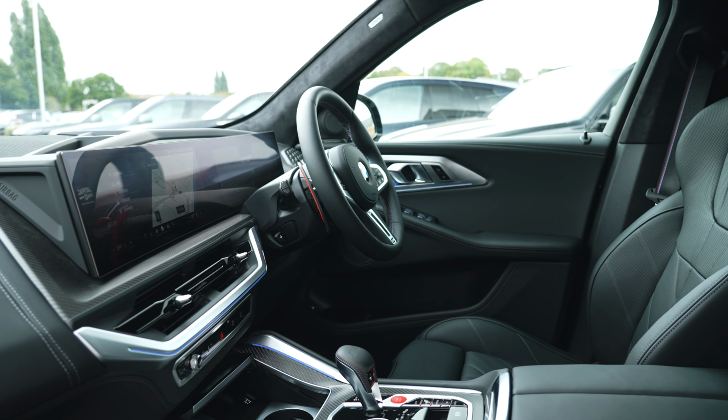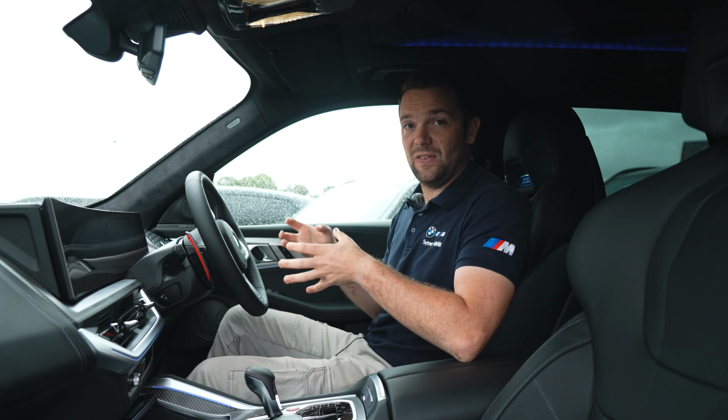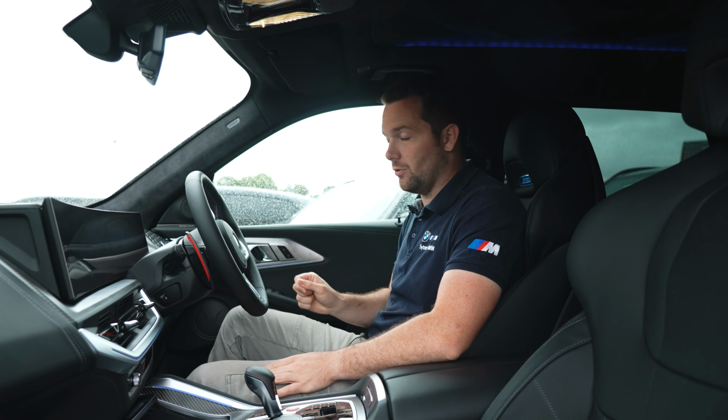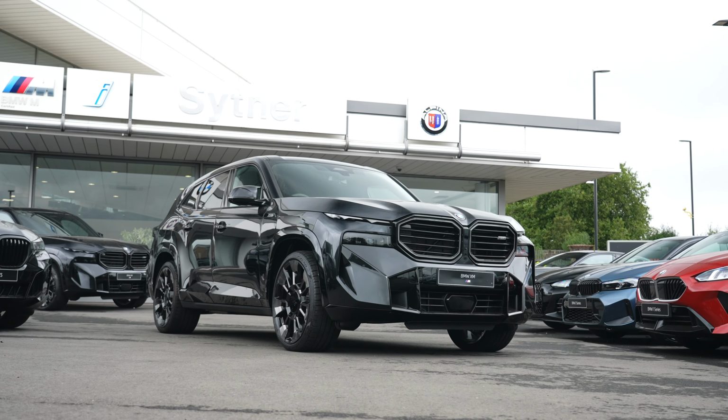I think the XM is actually one of those cars that has gone a little bit under the radar, and especially this 50e. I think this could very much be the powertrain to go for, and as I say, earlier on in this video, I will try and locate one of these to have a drive in because I'm so intrigued by it.